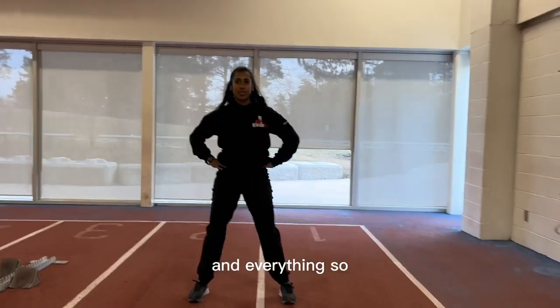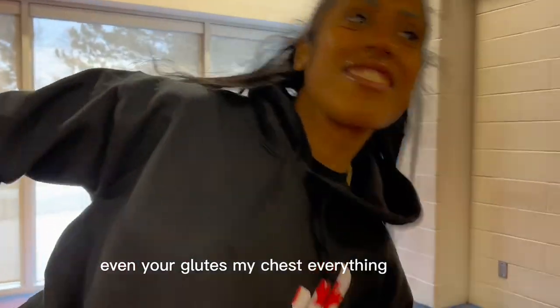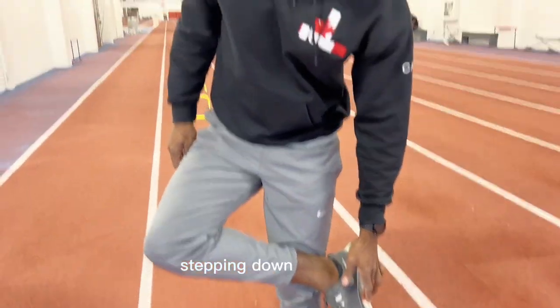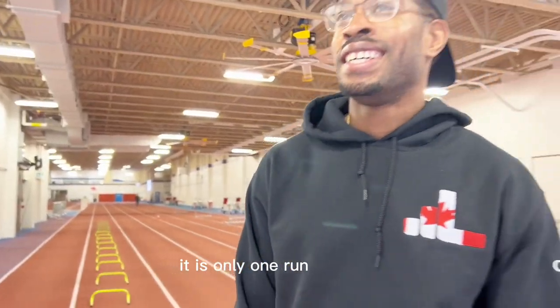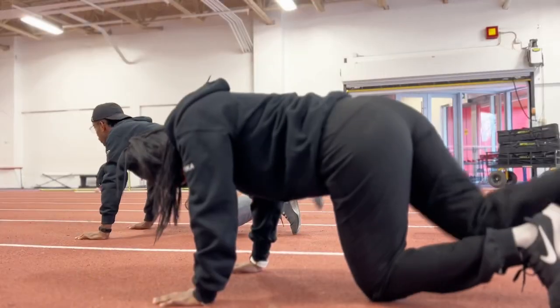Hey, fella. So my glutes. Even your glutes? Yeah, my chest, everything is so. The last time I did that 800 hurdles, like an 800 time trial, I cut myself right here, stepping down on a hurdle. So it was good for the past few days, but now I'm kind of feeling it. So, you know, I gotta block that out. It's only one run. That's true. But we'll see. I'm about to start my strides.